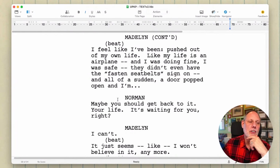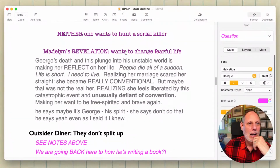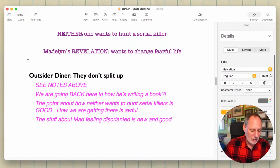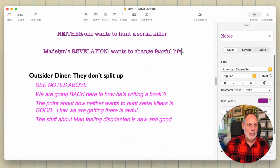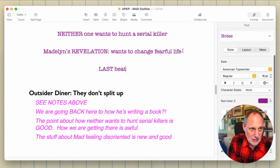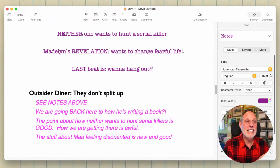So what I'm trying to figure out here is there's a couple of beats. There's the beat of I want to change my fearful life. That is a revelation. And the end of this last beat is wanna hang out. And that's good. That's really cool.